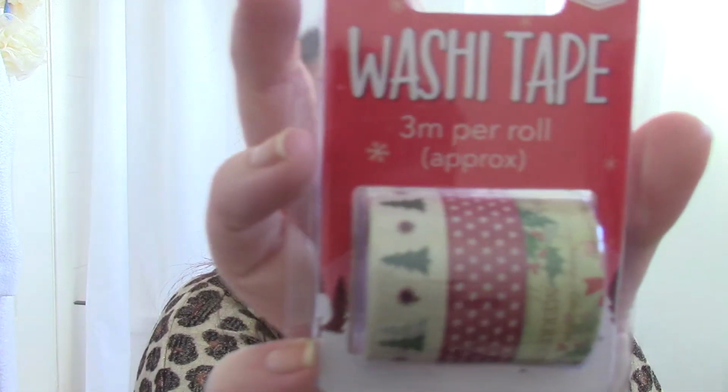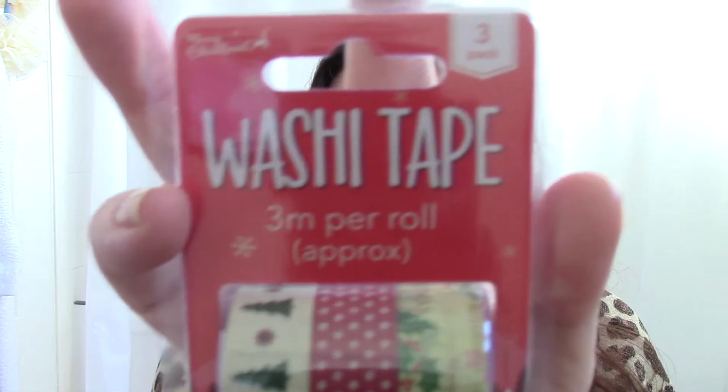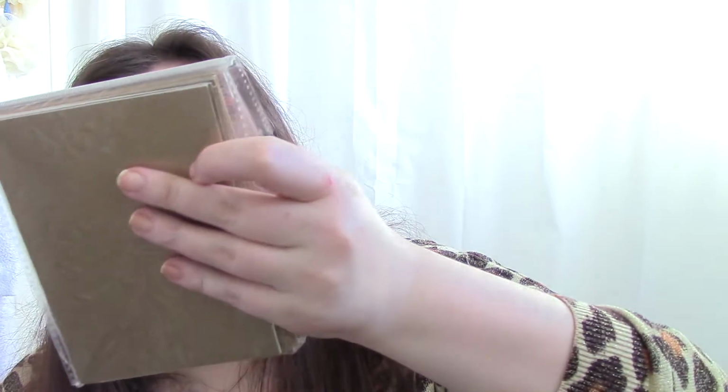So I've got some washi tape. You got 3 rolls. You got sort of a traditional Victoriana Merry Christmas. You got a red and white spot. And you got one with Christmas trees and what look like stars. So I've got those. And I also got a pack of cardstock, A6 card sets, make 15 cards and 15 envelopes, and sort of like an old gold. I think it is a gold. It's a very sort of old gold. It could even pass for that sort of brown paper packages look. But yeah, they were £1 as well, so I got those.